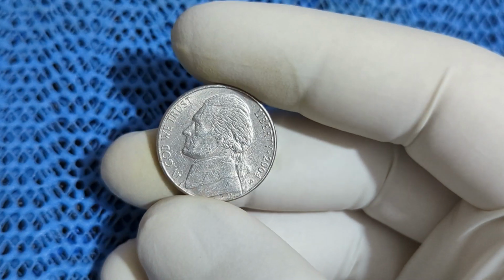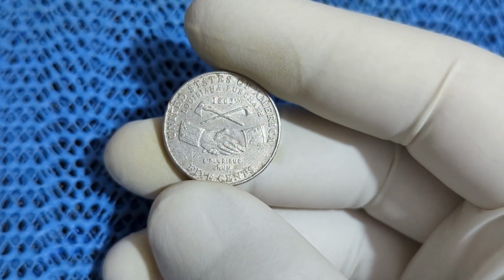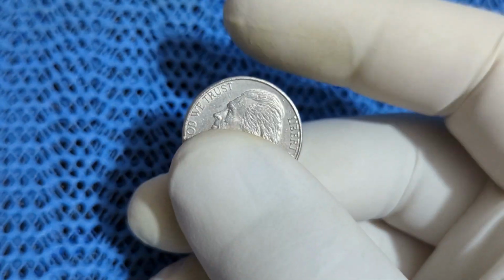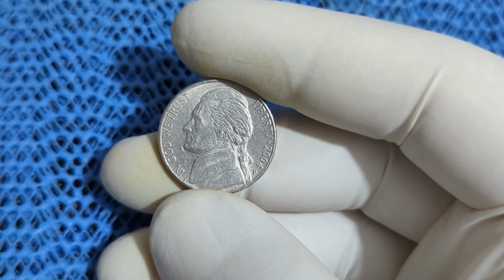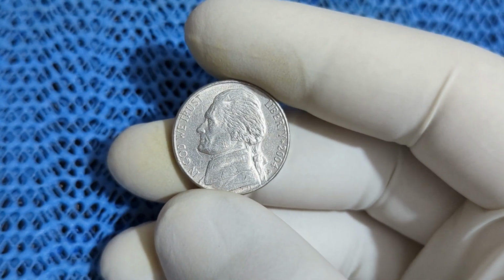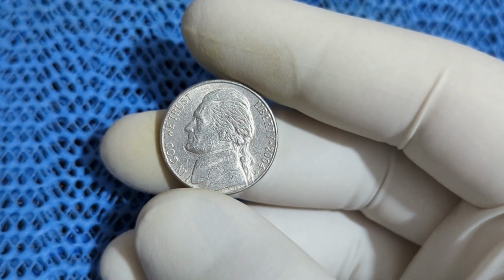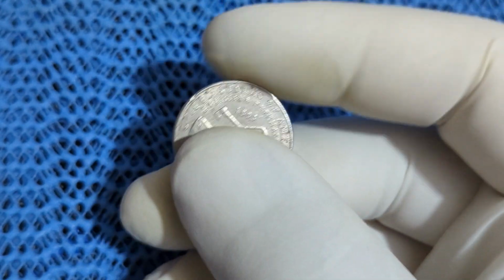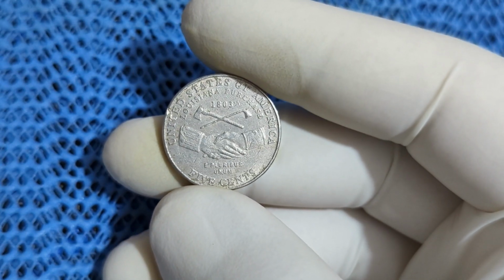Mid-grades, XF to AU, coins with light wear, sharper details, and partial to full luster, are more appealing to collectors and usually fetch higher prices. These examples often sell in the $10 to $25 range, depending on appeal and exact grading. Mint state, MS, grades, uncirculated coins that display full original luster, sharp strike, and no wear, are the holy grail for collectors. The 2004 P nickels graded MS63 or better can command significant premiums, often ranging from $50 to over $100, with top-tier examples reaching even higher values due to collector demand.